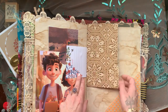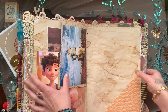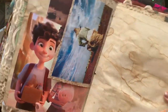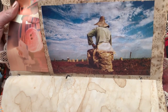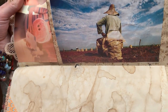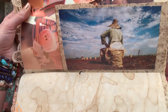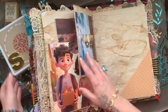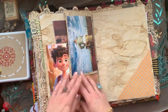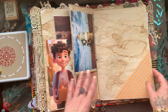More of her gorgeous coffee dyed paper. Another really cool image. Look at, now that Domino has moved, I can turn the book around again and start doing some close-ups. Look at how meditative that looks. Can you imagine sitting on a big bag of probably rice, wearing your straw hat under that blue sky? It's December here right now, so any bright summery blue sky just looks very, very cool. Very inviting.